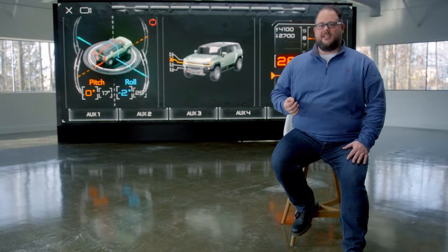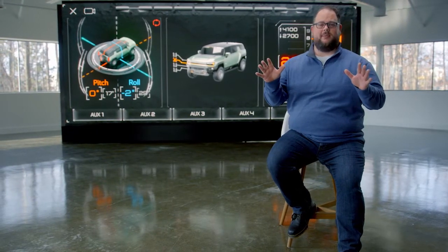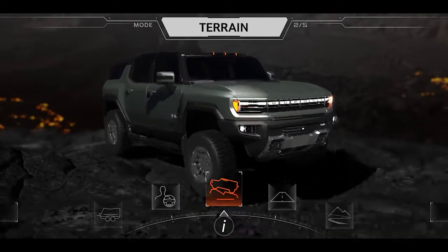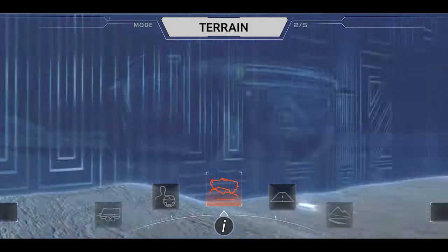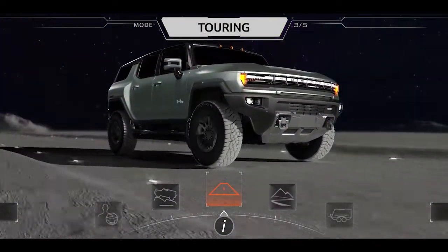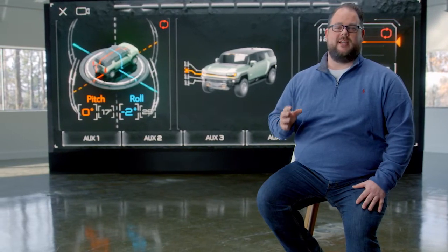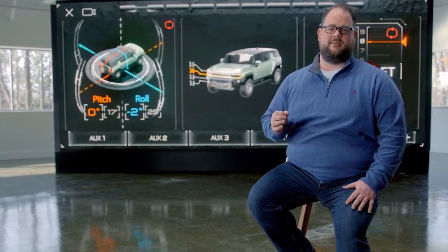With the Hummer EV's drive modes, we created full-screen cinematic moments that celebrate the Hummer EV's massive capabilities. Unique environments and seamless looping terrains depict what each drive mode does. Each of these is unique and special. Of course, the user experience plays a huge role with the Hummer EV's most incredible performance and capability features.